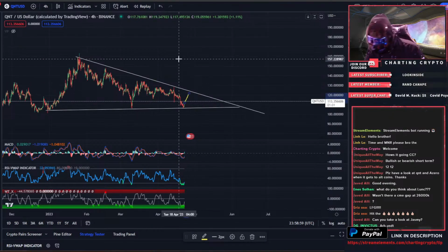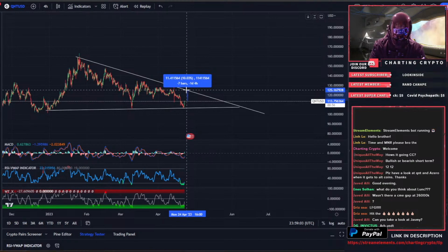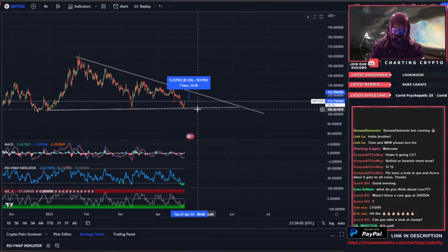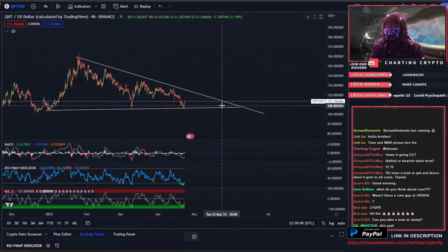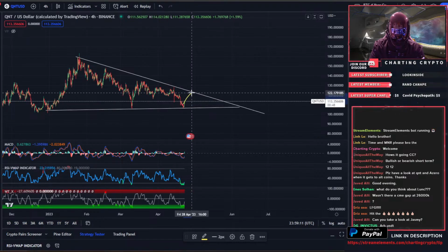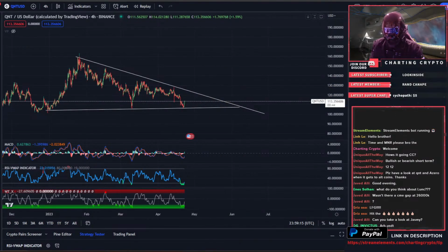I mean, $125 from where we're currently at, that's still a 10%, but if you're looking for that 20% plus, I don't think that's going to be happening until the end of May. I think as of right now, Quant is just going to be seeing this consolidation until we get a confirmed breakout and a movement to the upside.